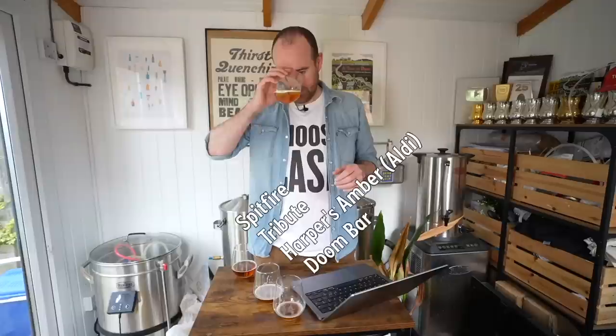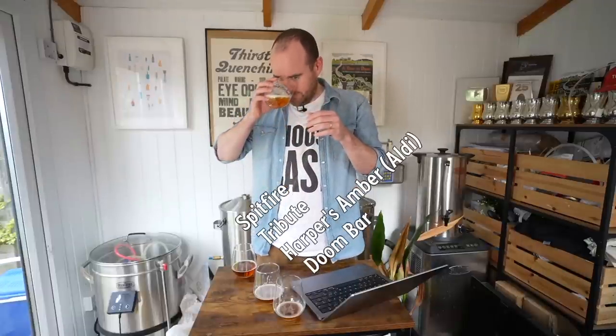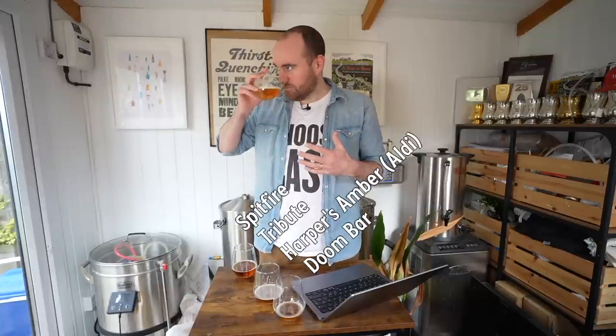Beer number three. Ooh, a lot paler. Here we go. We've actually got a variation in colour. So much more pale. Kind of zesty orange on that. Yeah, a little bit orange peely, a little bit honeyed. It just smells really fresh. Marmalade. It's marmalade. That's what I'm smelling. It smells like marmalade.